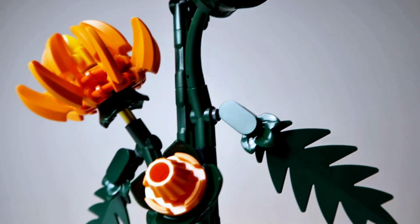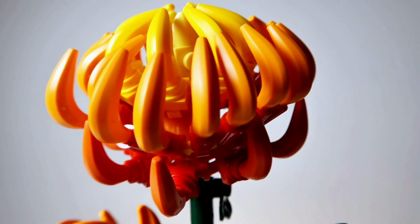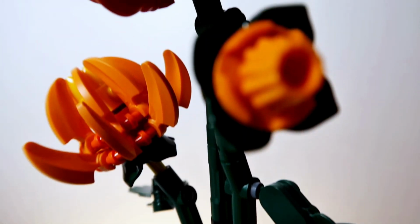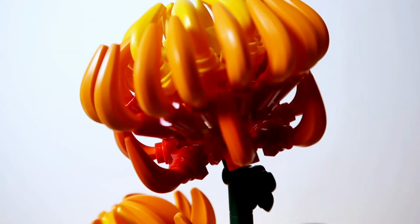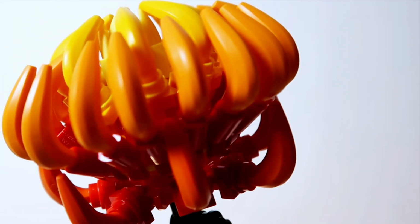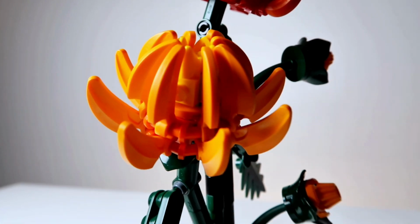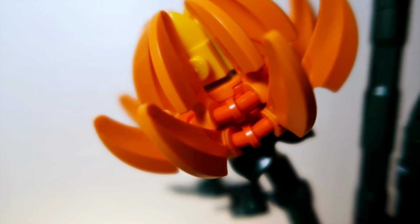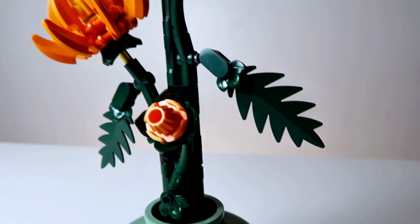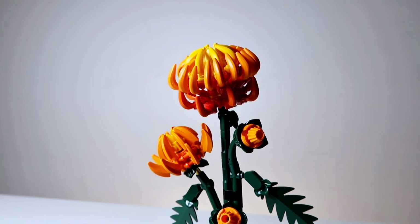One thing that I've always appreciated about the botanical collection are the part usages, and this one did not disappoint. It featured these banana pieces, which I thought was brilliant for the petals of the chrysanthemum. And for the colors, they have the classic yellow, but also there were recolors with orange and the brand new reddish orange that just came out this year. And for one of the other blooms, they used the tooth with clip, and this was a recolor to orange. Overall, I think that the chrysanthemum looks amazing, and I'm so excited to add this to my collection.